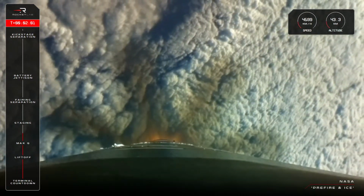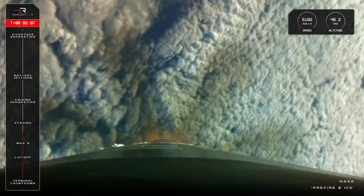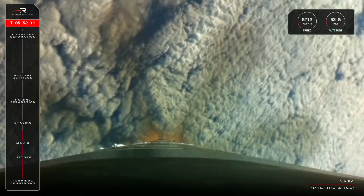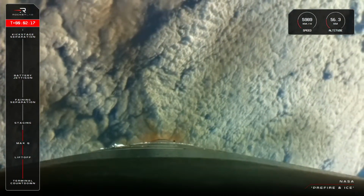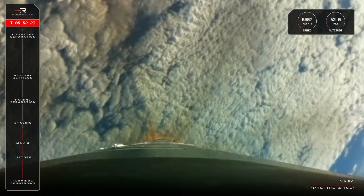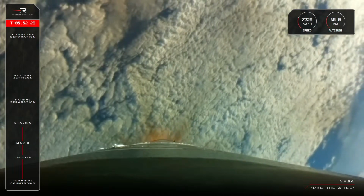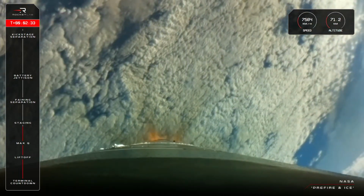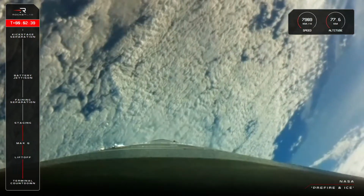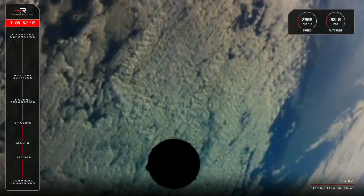HOS Chathams. Stage 1 propulsion is holding nominal. Stand by for MECO in roughly 30 seconds. 15 seconds till staging. Entered burnout detect mode. MECO confirmed. Stage separation confirmed. Stage 2 ignition confirmed.